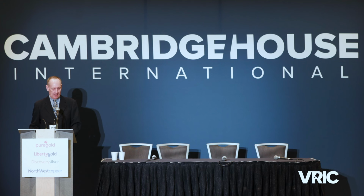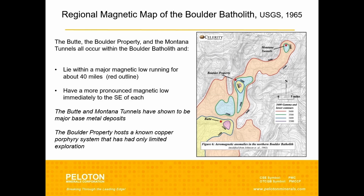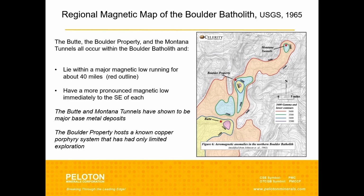This is what I call the money map. That's a map that was published in 1965 by the United States Geologic Survey. It's a major magnetic low that exists within the heart of what's called the Great Falls Tectonic Zone, which is a major zone that cuts through Montana and is coincident with a lot of the mineralization that has occurred in Montana. Within that low, which is shown in the red outline, there are 3 more significant lows that occur within it. One is where the Butte mine was. One is to the north, where it shows Montana Tunnels, which was also a great big base metal mine. And the third is the one in the middle, the Boulder Property, which we now have.